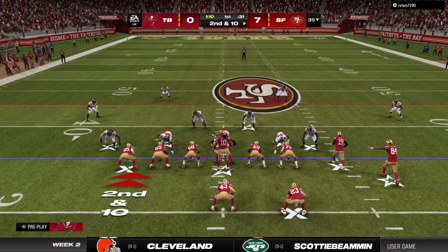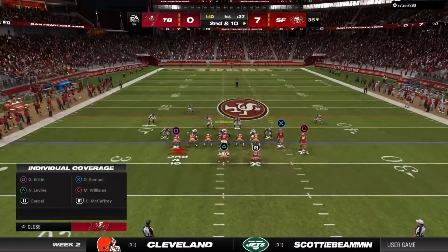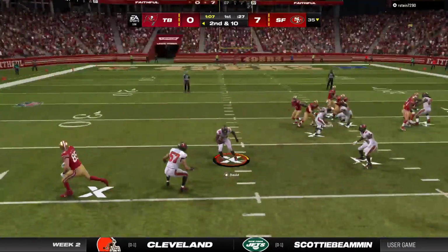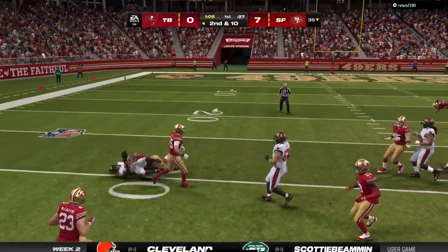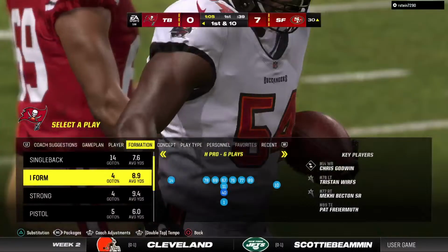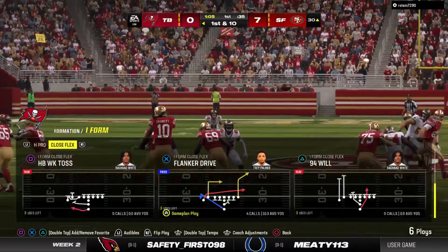Here's 2nd and 10. Throwing again. Jarrett. And looking for Kittle, but it's intercepted. Picked up by Lavonte David. And he will return this one to the 30-yard line. And not the first quarter that he was hoping for.